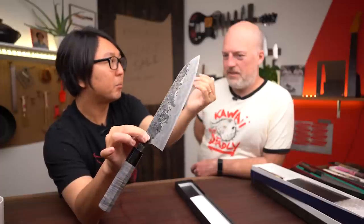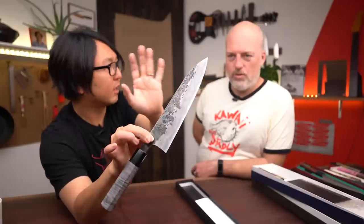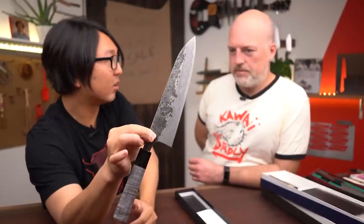Then he puts the blue number one steel for the core. Blue number one? For the core, yeah. It's got wow, multiple layers of steel that he made in-house and puts that as the core steel. Yeah. It is nice and tall.